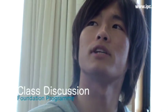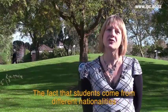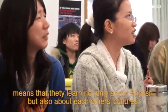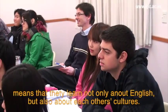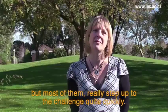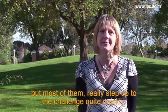Depends on nationality. The fact that students come from different nationalities means that they learn not only about English, but also about each other's cultures. It can be a bit of a challenge for some of them at first, but most of them really step up to the challenge quite quickly.